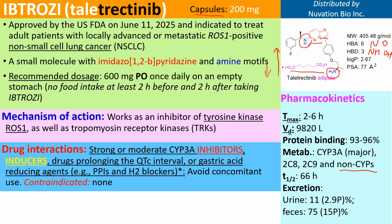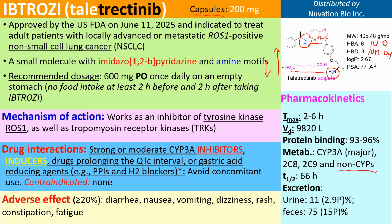Finally, for patients who take other gastric acid reducing agents, for example, proton pump inhibitors, PPI, and H2 blockers, avoid concomitant use. If unavoidable, make sure the patients take IBTROZI 2 hours before or 2 hours after the patients take the locally acting antacid. For adverse effects greater than or equal to 20%: diarrhea, nausea, vomiting, dizziness, rash, constipation, fatigue.